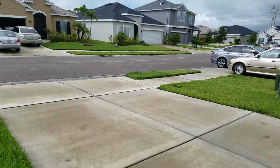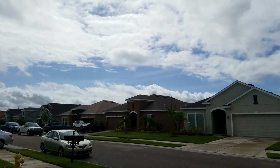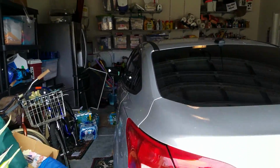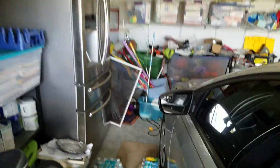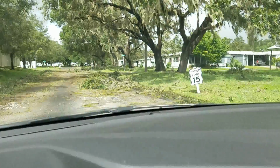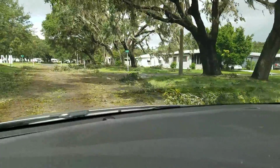Still got some wind. Let's see. I'm gonna take a drive around the neighborhood, maybe outside the neighborhood, and see what it looks like. So I'm driving around here, and as you can see, there's a lot of debris on the roads. Like, can't even get through this road.